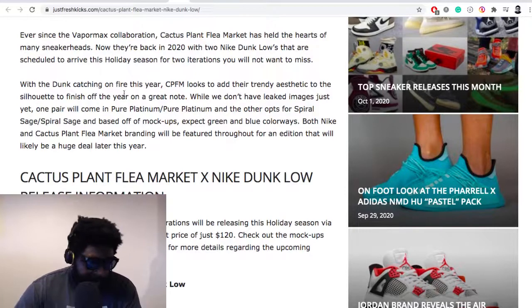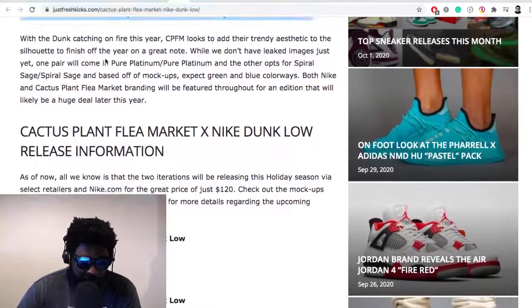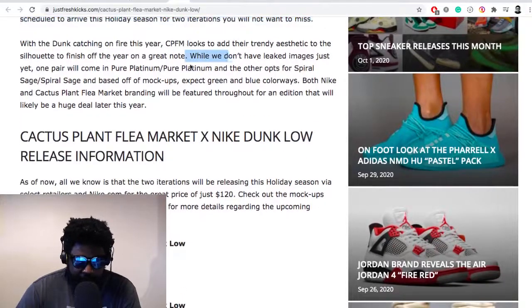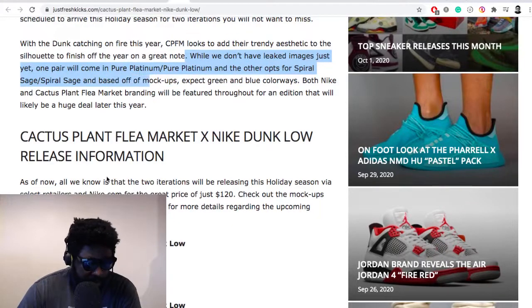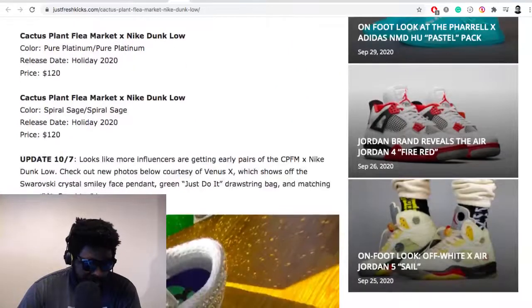There we go. Ever since the VaporMax collaboration, Cactus Plant Flea Market has continued this. While we don't have any leaked images just yet, one pair is pure platinum and the other opts for spiral. On more information, as of now, all we know is that two iterations will be releasing this holiday via select retailers. You've got one that's platinum and one that's going to be spiral sage.